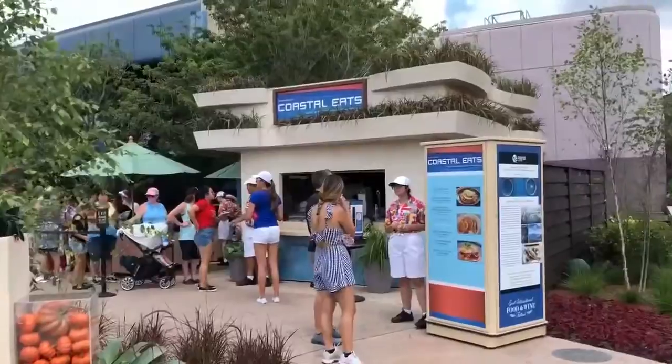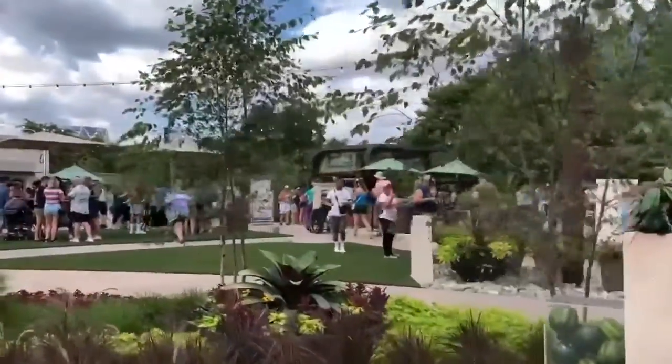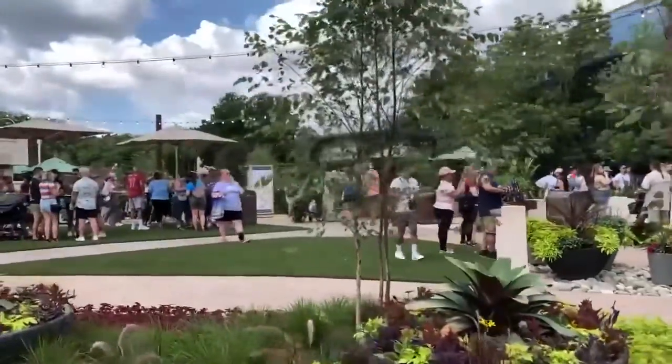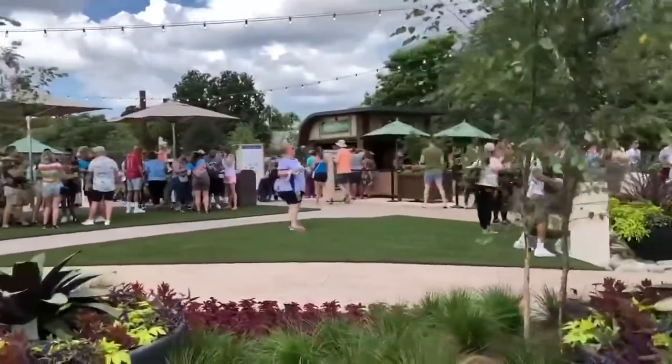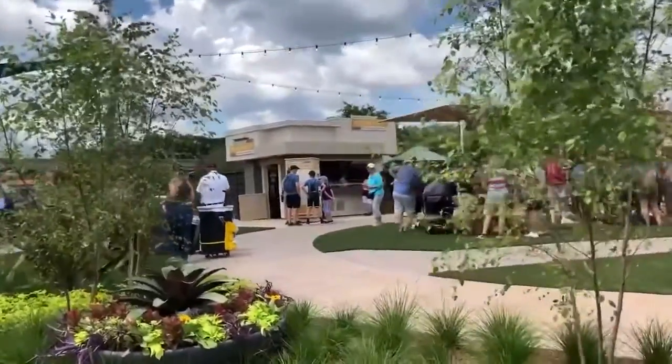Okay, just to give you kind of a frame of reference, this is Next Eats. So Coastal Eats is right here. That's where you're going to get that modified tostada. And then Earth Eats is back there to the right. That's where you're going to get the Impossible Cottage Pie and the Impossible Slider. And then this is Active Eats right there, and that's where you're going to get that fruit and nut energy snack.